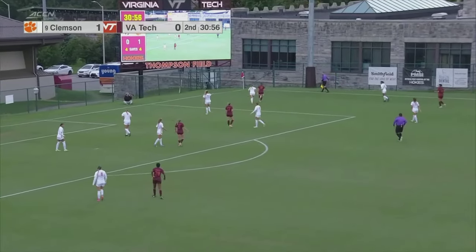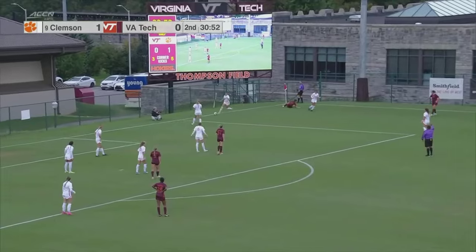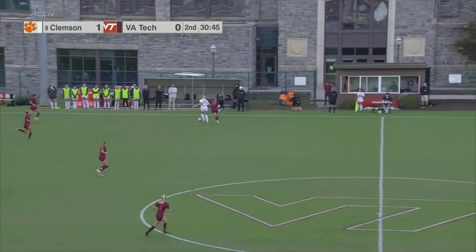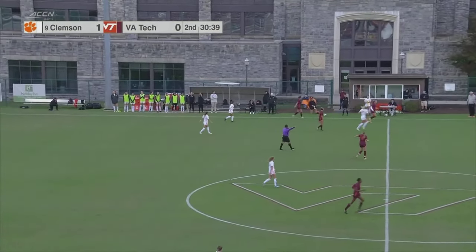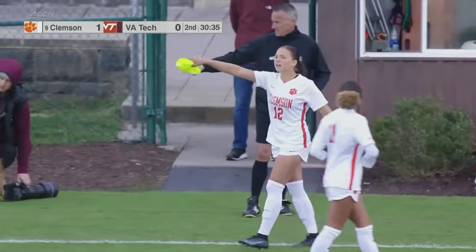There's De Guzman. Trying a little 1v1 there. She's so skilled in doing that, trying to take players on, and might have been a free kick shout. Throw in Clemson. And the Tigers bring in another substitute.